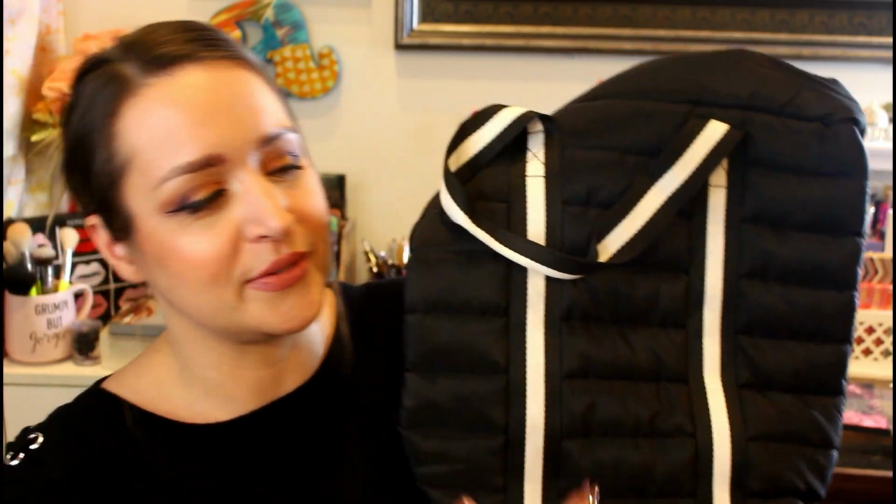I always carry my purse to work, and then usually I have another bag with my lunch in it, and if I need another pair of shoes or an extra pair of socks, you know, never know what you're gonna need, right? So I can't wait to start using that. And I feel like it's very winter appropriate because it looks like a quilted jacket or something. Anyway, I'm so excited about that.